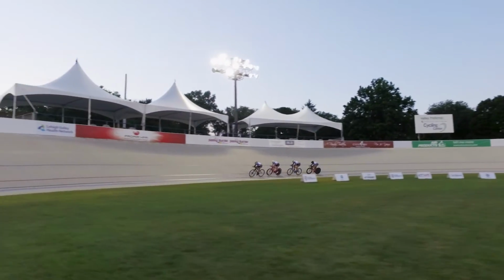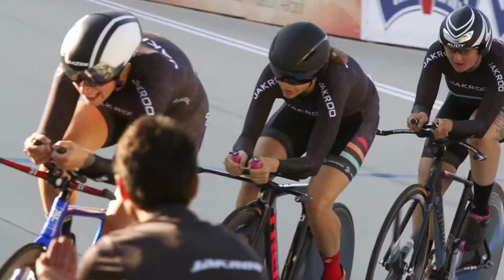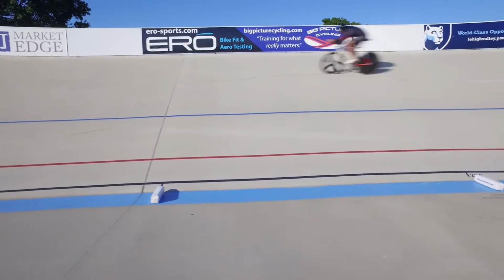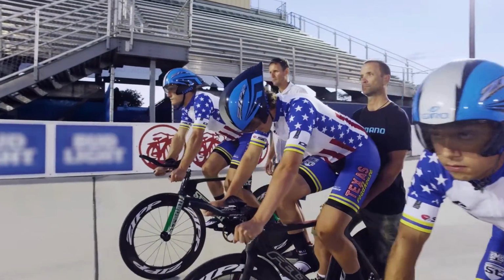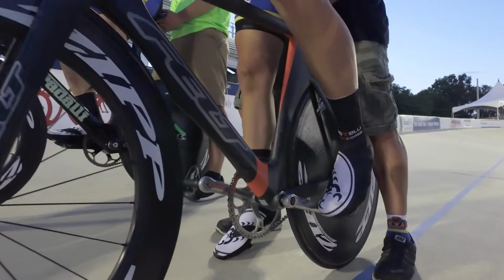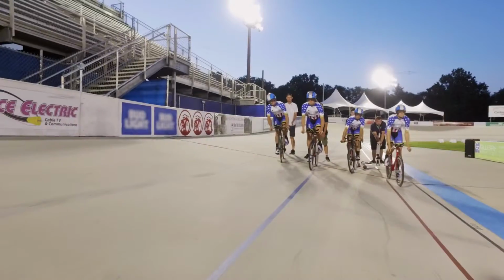Something that's pretty obvious that you can usually see is how cohesive the team is. Whether they're all tight together or whether they're kind of sprawled across the track. You don't necessarily have to be the absolute strongest team, you don't have to be even the smartest team, but if you work together as a unit, compensating for each other's strengths and weaknesses, you will win.